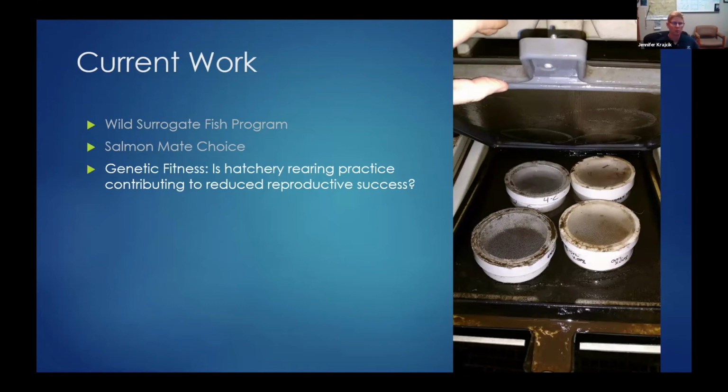So genetic fitness is saying that there's been a lot of domestication in hatcheries and that the fish are less fit because they're not as successful at spawning in the wild, which, to be honest, we don't want them to do anyways. And so they've been looking at things like density, or how we feed, or how many days they get fed and how much they get fed, to see if any of those things has anything to do with the rate of domestication.